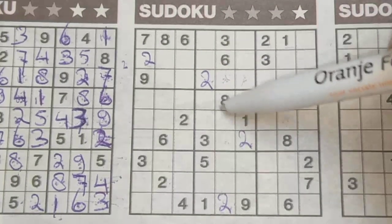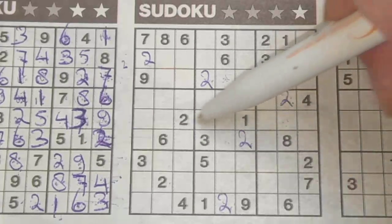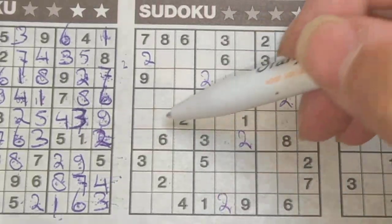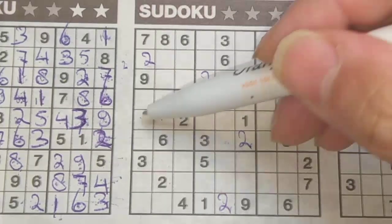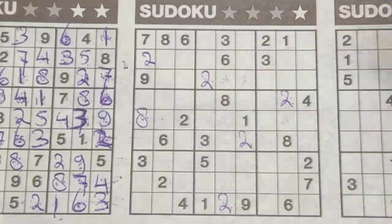Yes, an 8 in this row, an 8 in that row. So in the row between, the middle row, the only two places for the 8 should be here or there. But I see here an 8. No 8 there. 8 should be here.